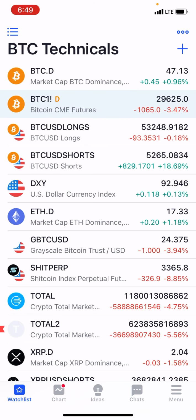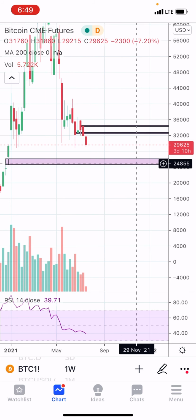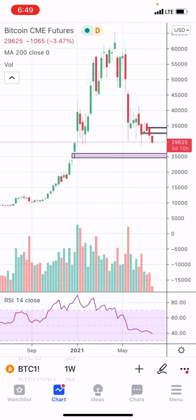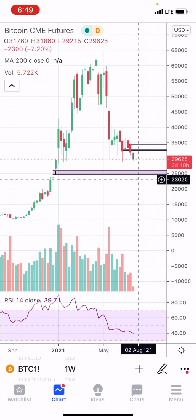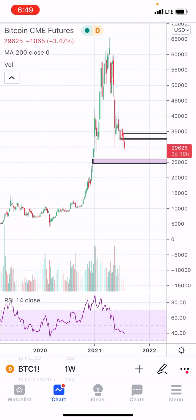Give me 1 second. I'm on my mobile, so bear with me, guys. Yeah, we have a CME gap right here at 24 to 26,000. Because that normally does provide some sort of resistance level, or at least it likes to close that level up, I would not be surprised if we drop down there and close that gap. Realistically, that's the only gap we have left to the downside. So it would not surprise me to come down here, close that gap, and continue back up.